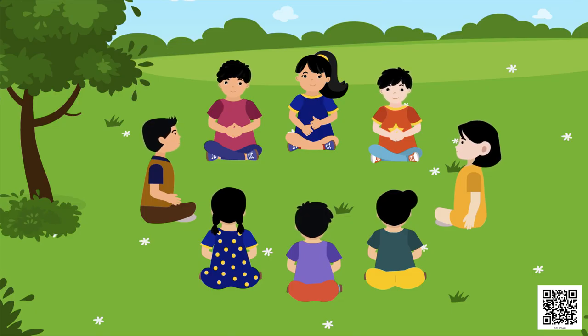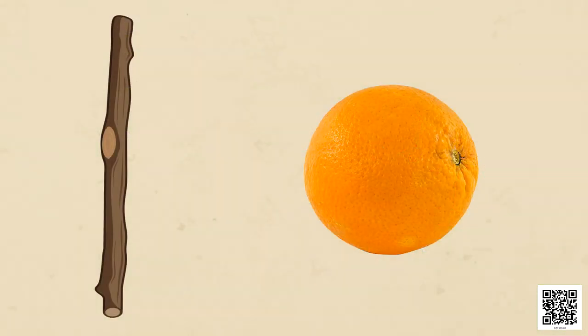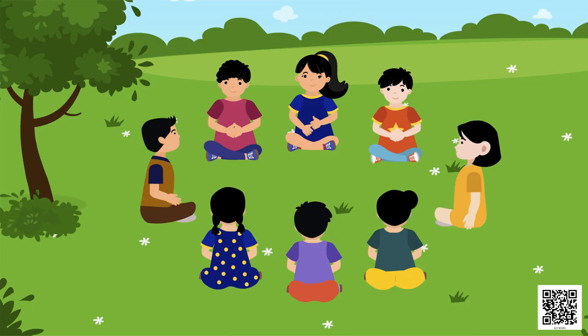Then all the children sang again. What is long? What is round? Hurry up! Be quick! Stick is long, orange is round. Look around, look around. Then all the children sing and you also can join us.